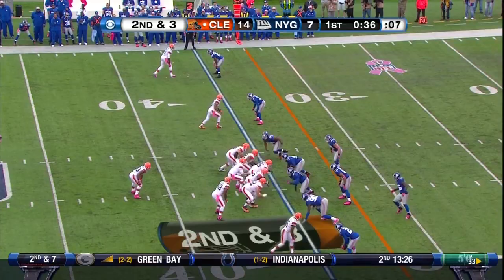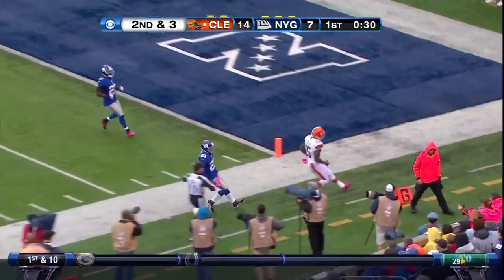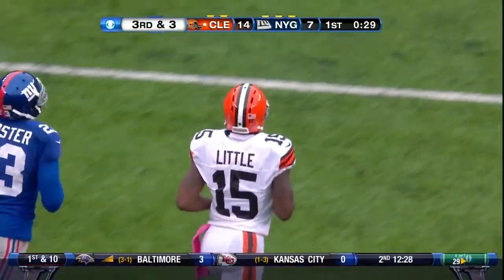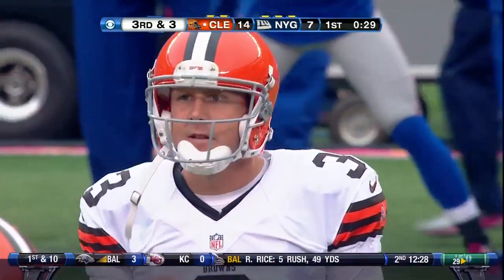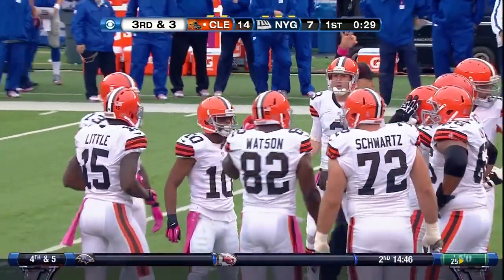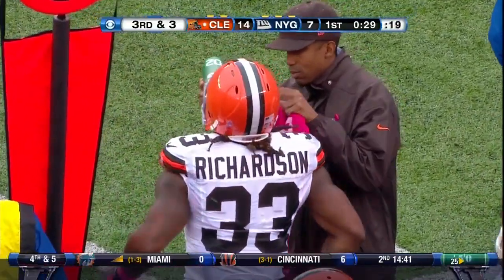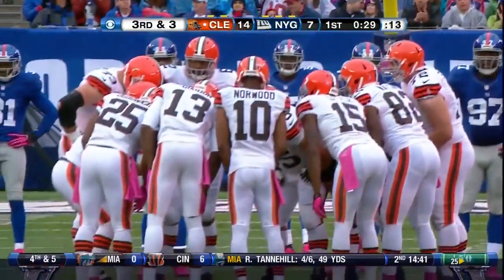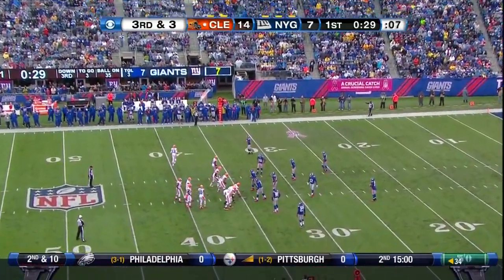2nd and 3. Weeden looking deep down the sideline. Incomplete. Thrown out of bounds, intended for Greg Little. First ball thrown his way today, covered by Corey Webster. You know, Trent Richardson was telling us he's been able to develop a nice little relationship with the great Jim Brown, and Jim Brown has had some nice things to say to him. Well, Jim Brown initially questioned Trent Richardson being worthy of that 3rd pick in the draft, but when he finally met him, Jim Brown actually said to Trent Richardson, "I see some of myself in you when I look at you." And just stop and think about that. High praise indeed.